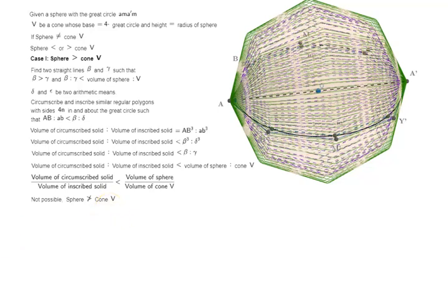So one possibility gone. Now let's look at the other possibility. Sphere is less than cone V. Again, we repeat the entire process. Find two straight lines beta and gamma such that beta is greater than gamma and beta is to gamma is less than cone V is to the volume of the sphere. Now in the previous case, we had said the volume of the sphere is to V, whereas here it is V is to the volume of the sphere.